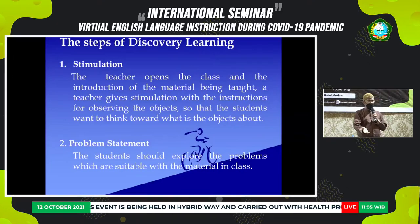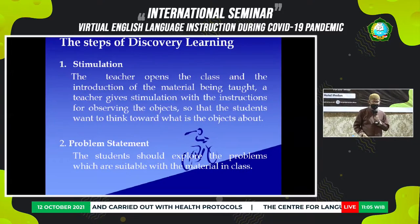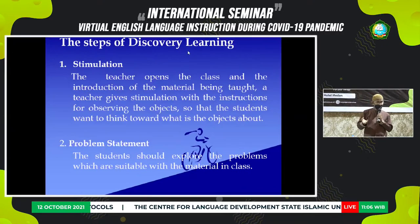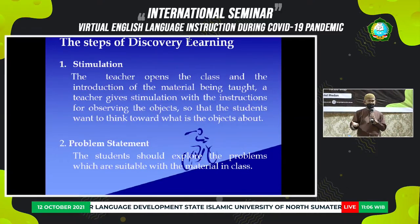So we need to know the syntax, the procedure, the step by step of the model. And then we need a problem statement. What is the problem statement? In this case, we need to say to the students: if you are going to give and ask information about your personal identity, then how would you do that, if it is in speaking?